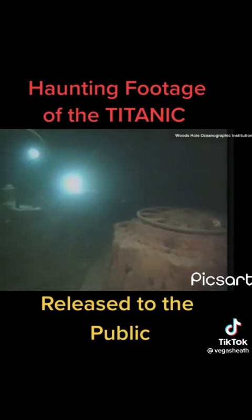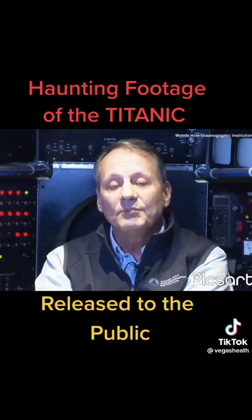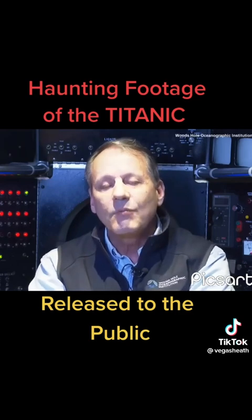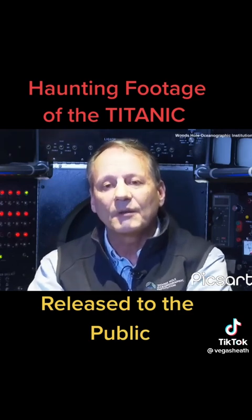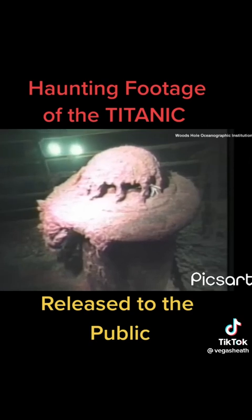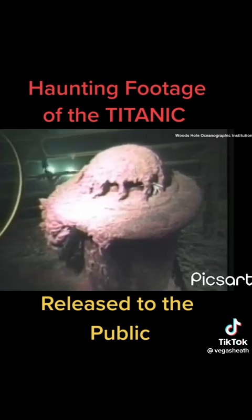So every square inch or centimeter is being pressed into a smaller space by the crushing pressures of the ocean at this kind of depth. And what the expedition's cameras captured wasn't just rusting metal.